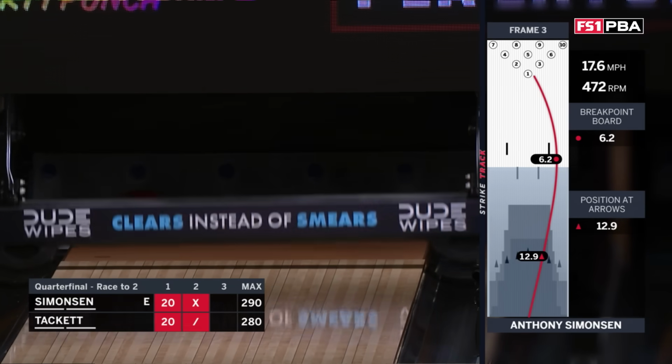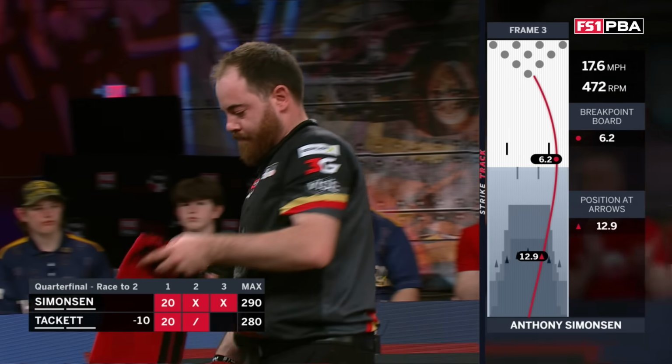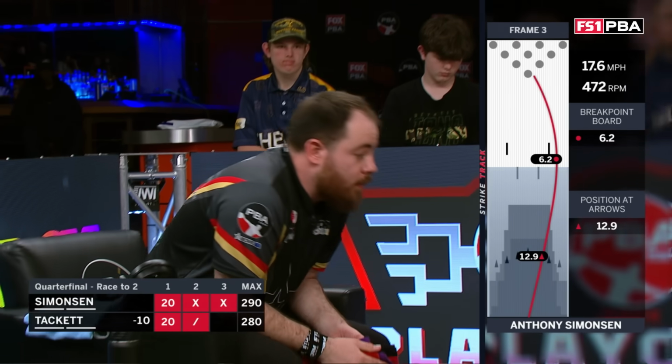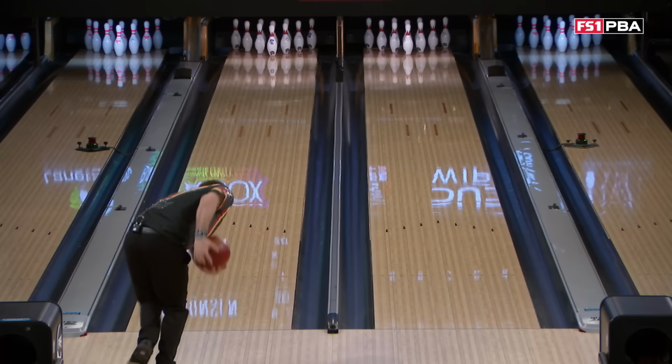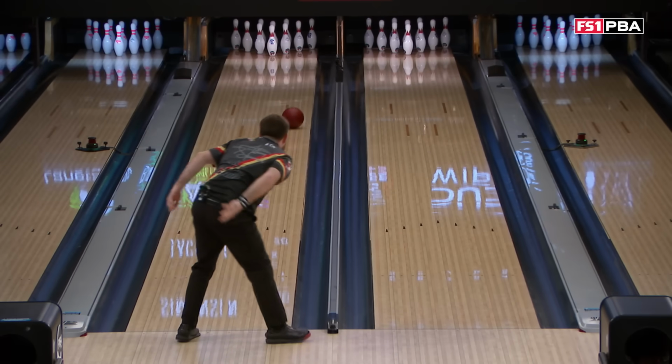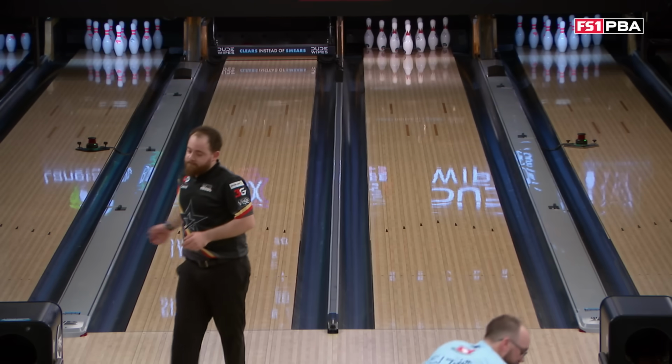Boy, that held absolutely beautifully for Simonsen for a double. Right in between second and third arrow, not a lot of shape. Keeping everything in front of him and online.